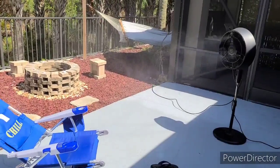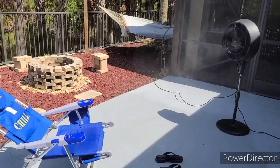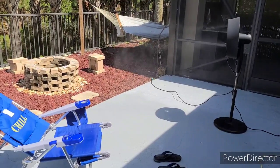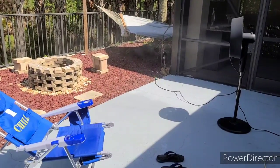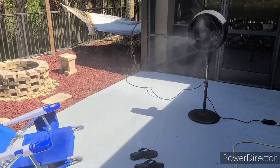One way of beating the heat and not setting up a sprinkler or doing something with water that way. This was my perfect idea of staying cool right now. So yeah, just a little tip.